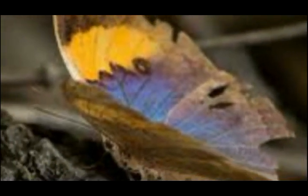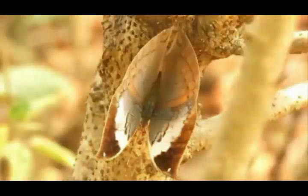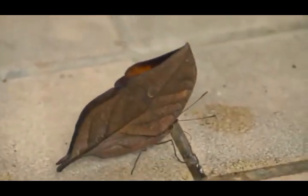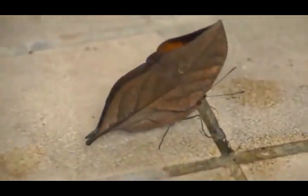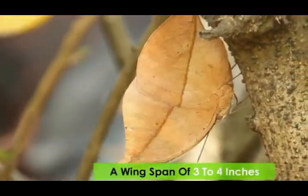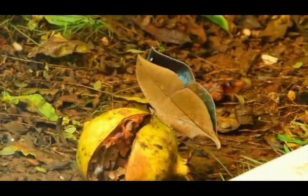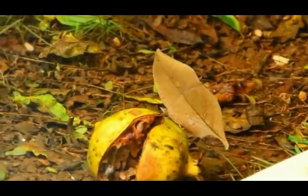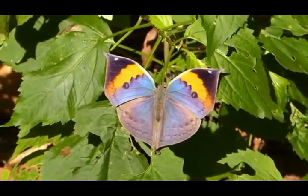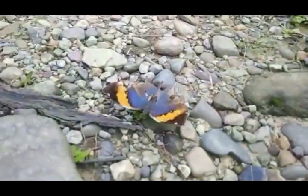4. Dead leaf butterfly. The dead leaf butterfly, also known as the oak leaf butterfly, is found in the tropical forests of Southeast Asian regions. It has a wingspan of 3 to 4 inches. The outer part of their wings is oak leaf colored, providing them camouflage, whereas the inner side is reddish with pale yellow markings on it.